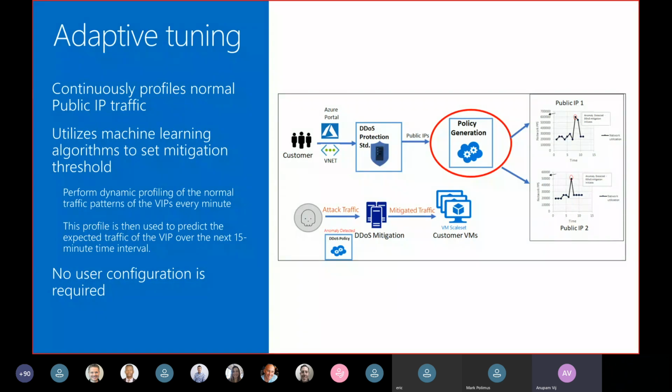Now, just because we are initiating mitigation against the application doesn't mean that we're going to block the legitimate client connections. All it means is that at the point of mitigation, we'll start inspecting all the traffic that's incoming to the application. And if we find that the incoming traffic is malicious, we'll drop that traffic even before it reaches your application, thereby maintaining the availability and the performance of the application.